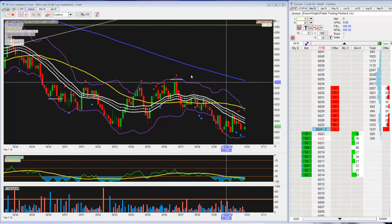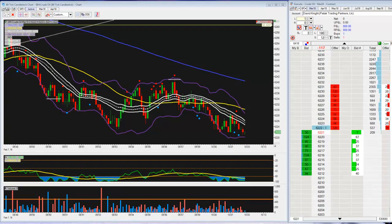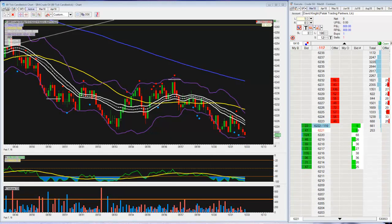So I'm going to pause here. We'll see what gets hit first, which blue line is the target point. Let's keep it running. It's only been 37 minutes today.